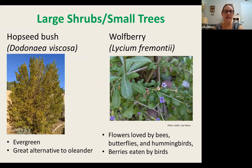Another favorite of mine is hopseed bush. This is a terrific alternative to oleander, which is not native to our area, but is sold by almost every nursery out there. And some people even consider oleander to be an invasive plant here. But hopbush is native to our area, and it is evergreen, just like oleander is. So a great replacement for that.